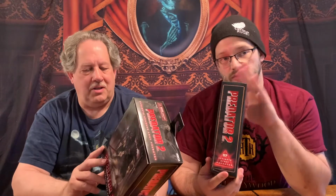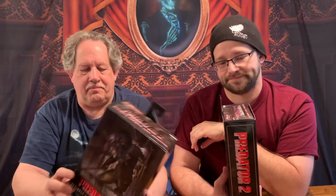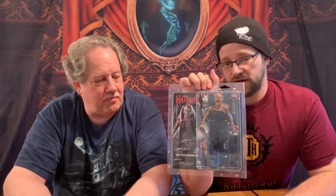So if you're a Predator fan, you like the Alien series, and you want to have something to keep on your shelf next to your Xenomorph, for whatever it is, some very high detail, very, very cool Predator 2 set. Oh, we got yet again the Scout Predator and the Armored Lost Predator. Yep. They're even numbered. This is number 1, and that's number 2. Number 2. Our next figure, also from Neca, is a little bit different setup.